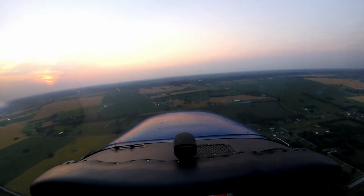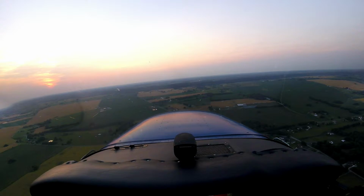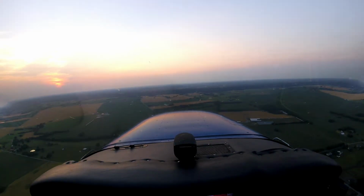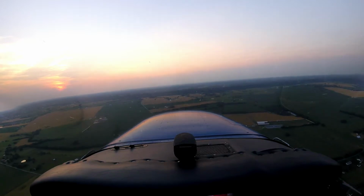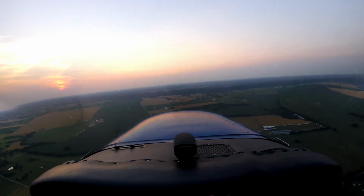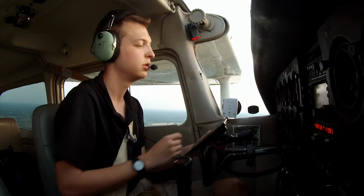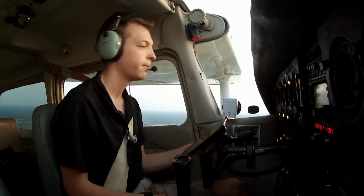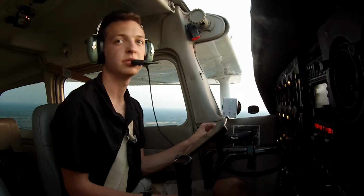And we lost about 200 feet while doing all those maneuvers. Get back up to 2,000 feet. Full throttle. Trim the nose down a little bit. Turn this light on. Turn some panel lights on. Back up to 2,500.